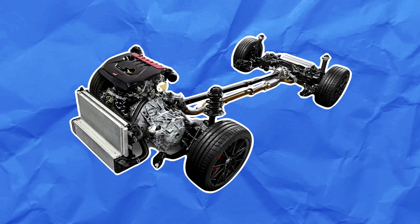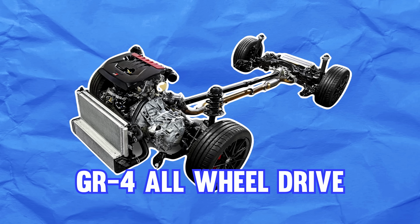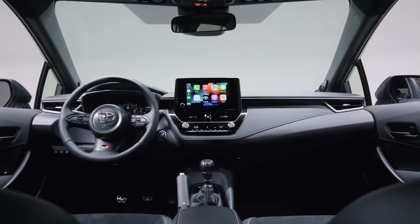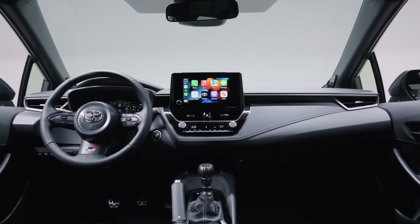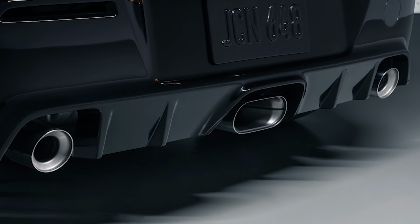Features that really stick out like a sore thumb are, well, the GR-Four all-wheel drive that gives 3 different power splits to the front and rear wheels. A shifter with a third pedal, which is an endangered species these days. You got fender flares, huge brakes, and dual exhaust, all in a little hot hatch package.